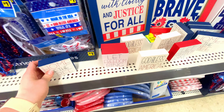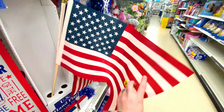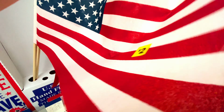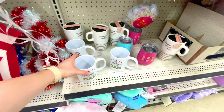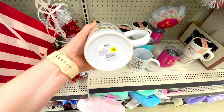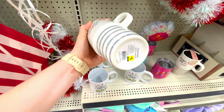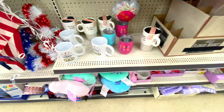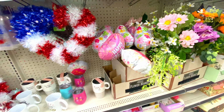And then they had some little tiny home decor stuff. They had a flag, $2 for that. So I thought that was a very good price for a flag. I mean, it's not going to be super big, but I thought it was cute. They did have some Father's Day stuff here, like the mugs. They had just a tiny selection for dads, and then they still have some Mother's Day mugs. And I think even some Teacher Appreciation Day mugs, that kind of thing.